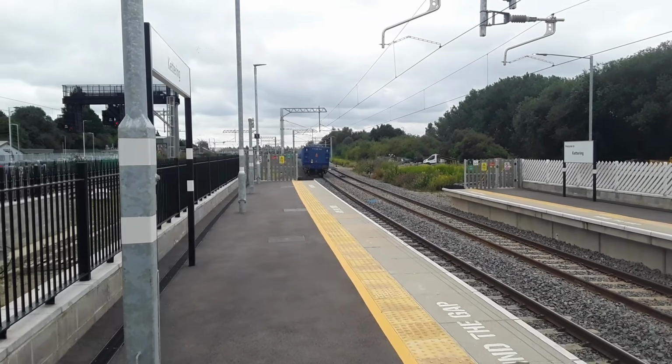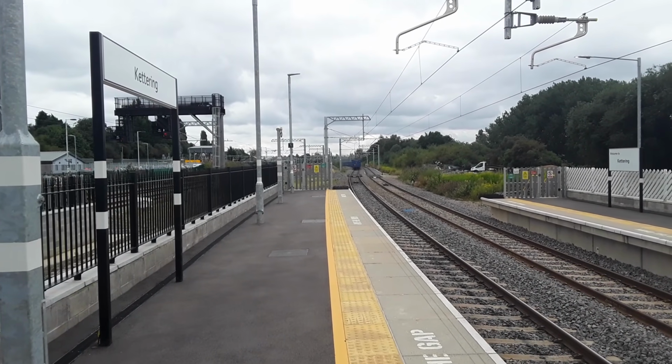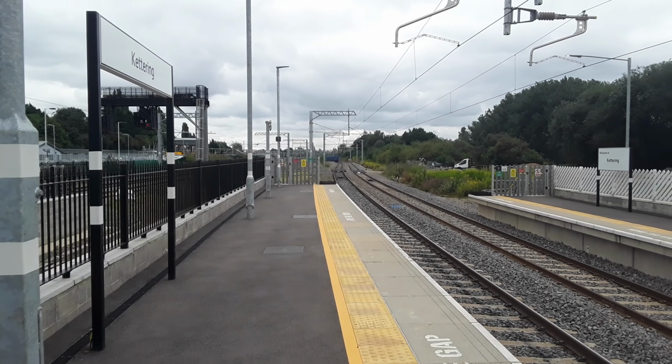DC Rail Freight, blimey, and wow, clagging like a beauty. DC Rail Freight Class 60055, going from Chatterton Sidings to King's Lynn.